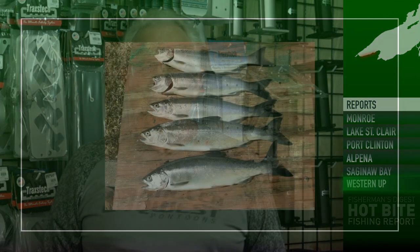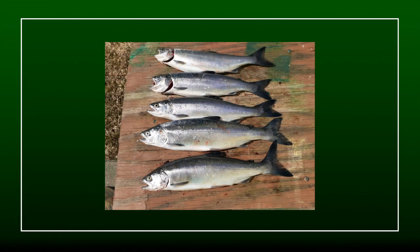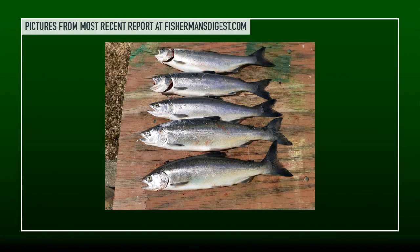So anyway, him and his buddy Shemp, they've already been out on Lake Superior. They went out right on the Michigan-Wisconsin border and then drove themselves into Michigan. And let me tell you, awesome day. Limits of coho already, right there, tight to shore.